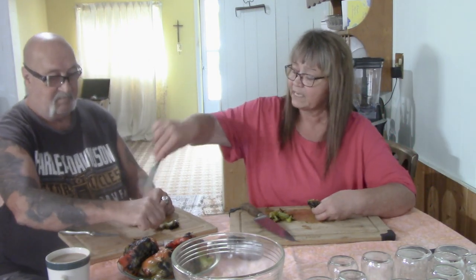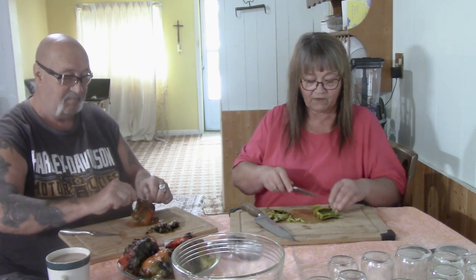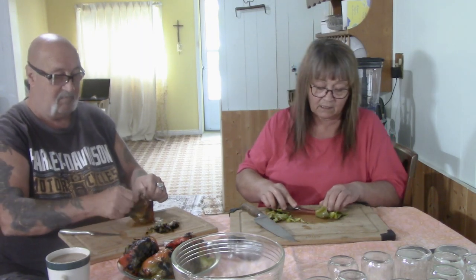Here's one here. I cut the core out on the end and then I sliced it. And now I'm just going to lay it so I can open it up, cut out that vein, take out the seed. If it offends thee, remove it.